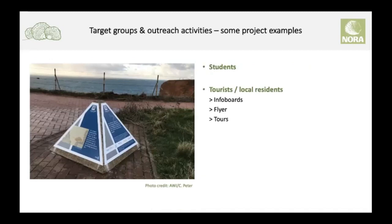Another target group or target groups would be tourists or local residents. And for this, projects provide info boards, like you can see here in the picture. That's actually from our project, and that's the island of Helgoland, which is far offshore in the German North Sea. And since we don't have oysters on the coast, we provide the information on those info boards about the historical distribution of the oysters, why they were so important and why the beds were so huge once historically, and about the importance of oyster reefs for biodiversity, as well as for all kinds of ecosystems in the ocean.